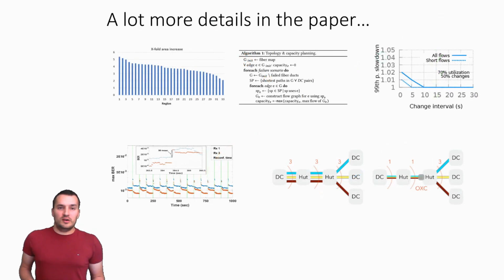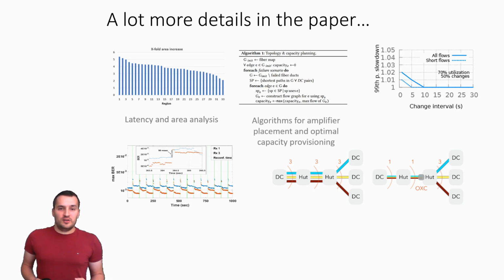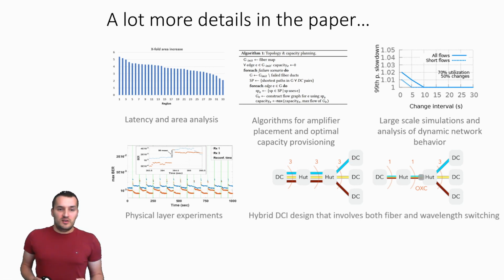Before I conclude my talk, I would like to highlight several interesting pieces of our work that I omitted due to time constraint, but you can find them in the paper. Detailed analysis of latency and service area in regional networks based on real cloud regions, algorithms for capacity provisioning under failures and amplifier placement that minimizes the overall cost, large-scale simulations and analysis of dynamic network behavior and reconfiguration, many physical layer experiments, and finally, we provide a whole new design and analysis of an architecture that combines wavelength switching with ARIS to minimize the fiber overhead that ARIS has.